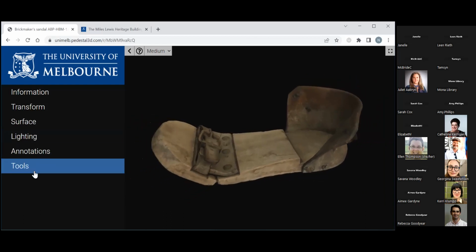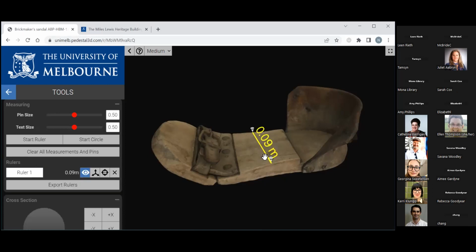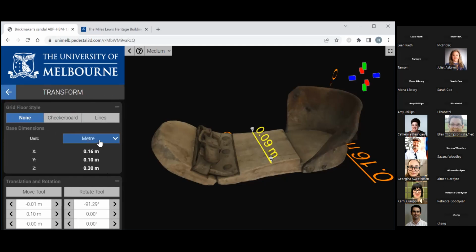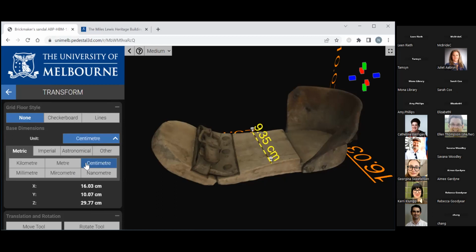And what's interesting is that you can measure things up. So if I wanted to see how big something was, I can start a pin here and I can finish it where it is, and it tells me, oh, I'm in meters. Hang on, let me move back to millimeters. Maybe I'll put in centimeters: 9.35 centimeters. So if I wanted to look at particular parts of the objects and measure them up, I can do that.